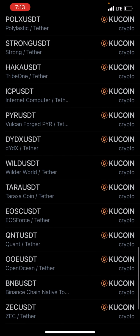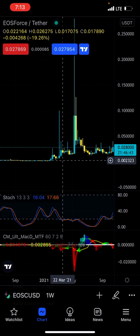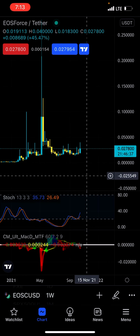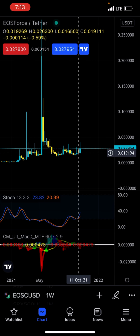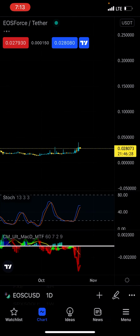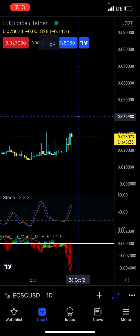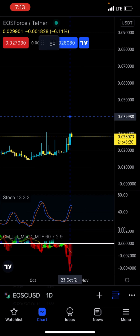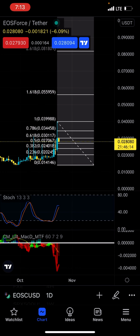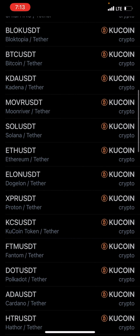What else is new? We can go to EOS Force. EOS Force is roughly trading sideways. It spiked from 2 microcents all the way up to here, and then it's starting to get traction again. The weekly actually just closed bullish last week, so it might start getting traction. In a case like this, I would more than likely come in and maybe do a potential buy, because it spiked up to 3 or 4 cents, and it's currently down at like 2 cents. So I would maybe throw in a couple of $100, right? This is how I find new tickers or new crypto that I would be interested in.